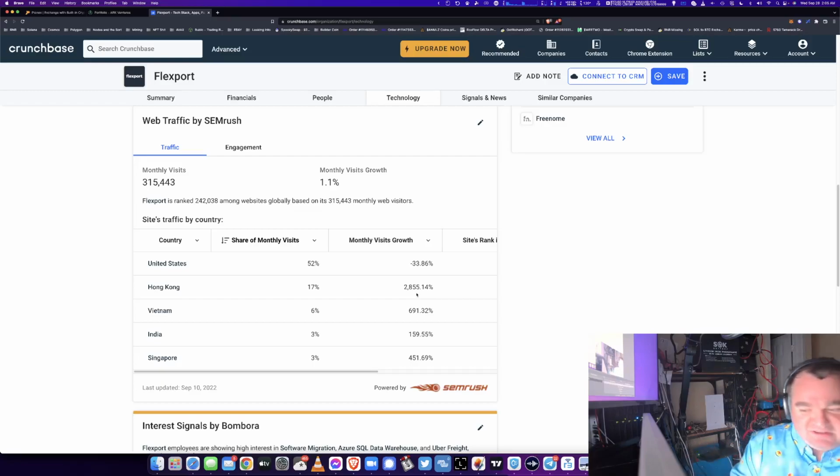So, kind of an interesting thing. Hong Kong, Vietnam, a lot of the Asian countries, the growth has gone up dramatically. So this is a place that you can look. You can go look at Crunchbase and you can see where the engagement's coming from. And where the engagement seems to be coming from right now is Asia.